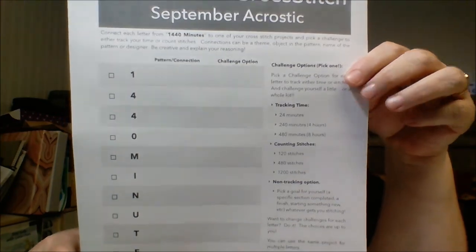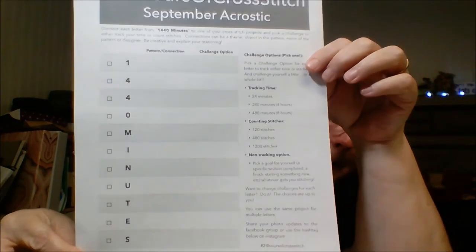Then we move on to the 24 Hours of Cross Stitch group. Every month they have a little 24-hour marathon. I think the next one's coming up in October. There's also the International Hermit and Stitch Weekend, which starts the third Friday of every month, so it's the third weekend of every month. But the 24 Hours of Cross Stitch puts out a holiday and an acrostic calendar, or acrostic, every month. So this month's acrostic for September is 1,440 minutes.